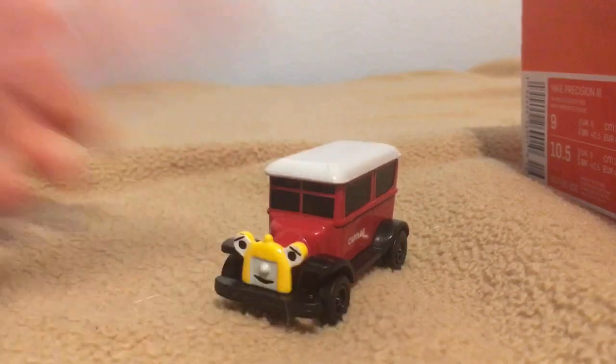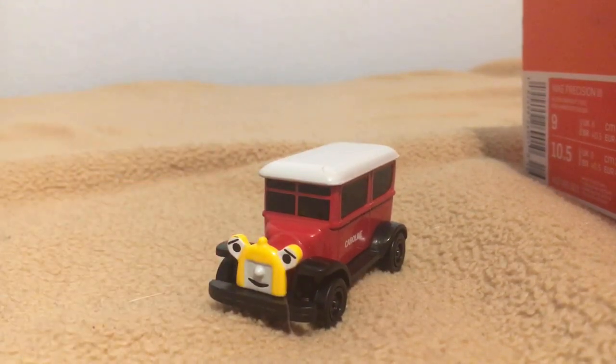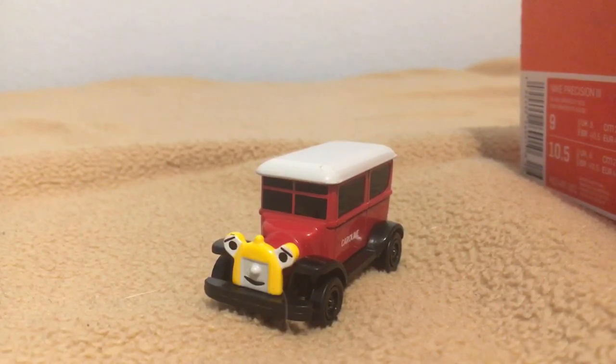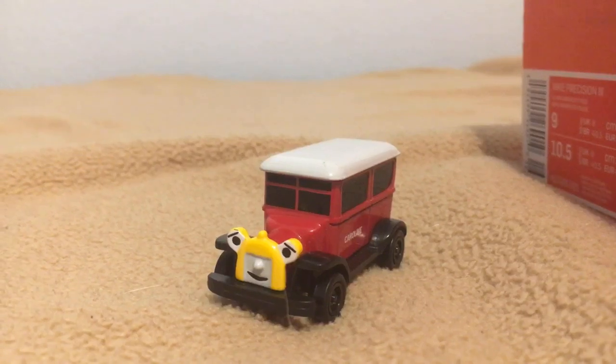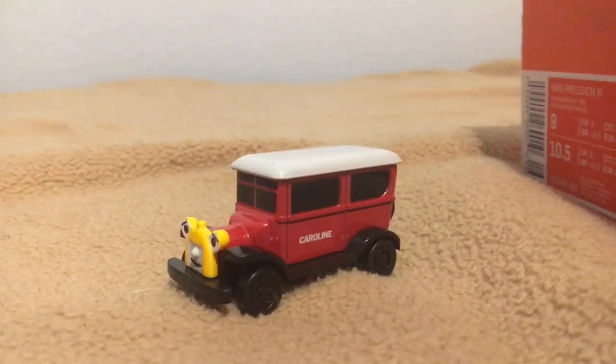So, what do I think of this model? It's absolutely amazing. I give it a solid 10 out of 10. I don't care that I'm doing that way too much. I'm just saying my thoughts, and I absolutely love this item. What's up with my grammar? Anyway, that's been my review on the Ertl Caroline.